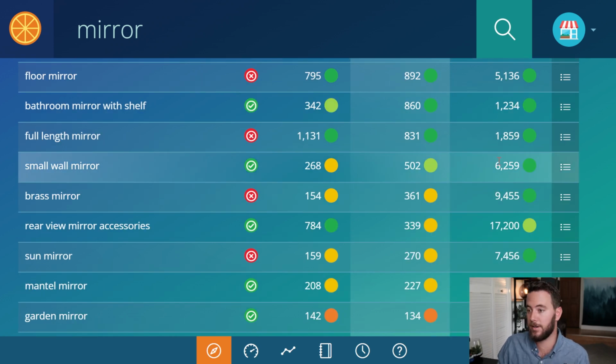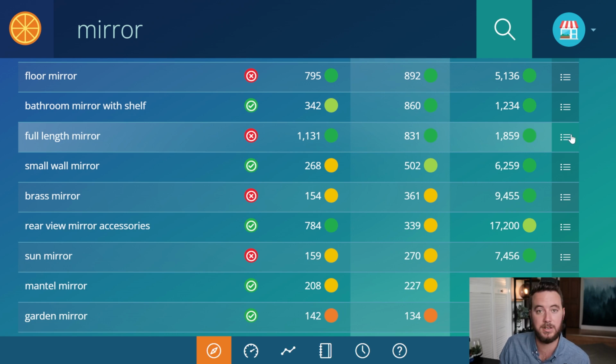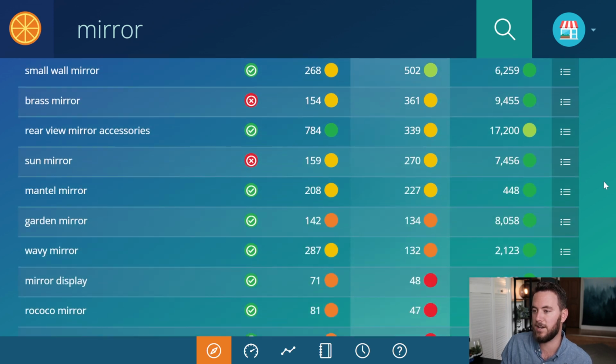A full-length mirror. Now we're getting into categories where it's going to be difficult to ship, but that probably comes with increased shipping prices. Probably means that the product in general is just going to be expensive to buy online. So just keep that in mind, but let's add that to our list. See if we can find anything else.